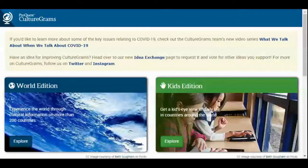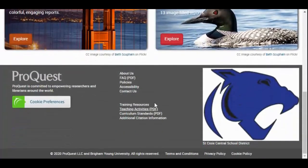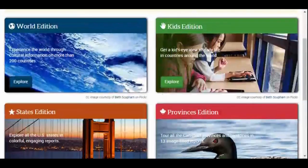As educators, you might be interested to know what kind of educational resources CultureGrams has available for you as a teacher. So way at the bottom, there is a PDF for teaching activities and a PDF for curriculum standards that you can go through. I know that the teaching activities PDF is like 90 pages long, so there's lots of activities and lessons and objectives that you could go through when using this resource. There's also training resources, which are more step-by-step instructions and short videos from ProQuest, who makes CultureGrams, on how to use this resource.